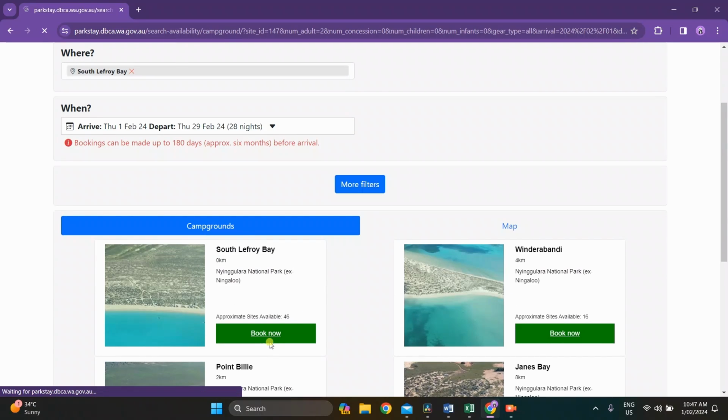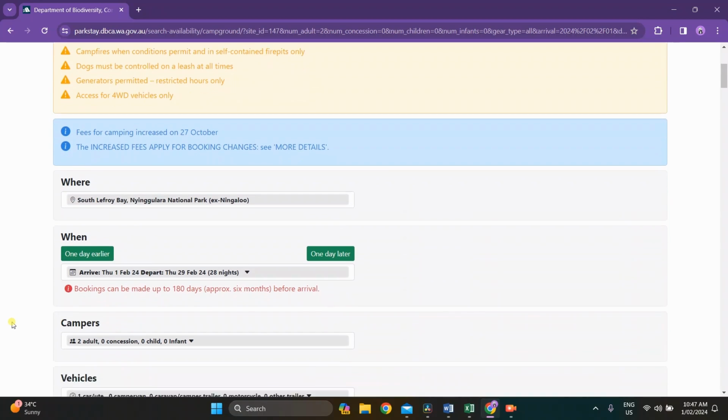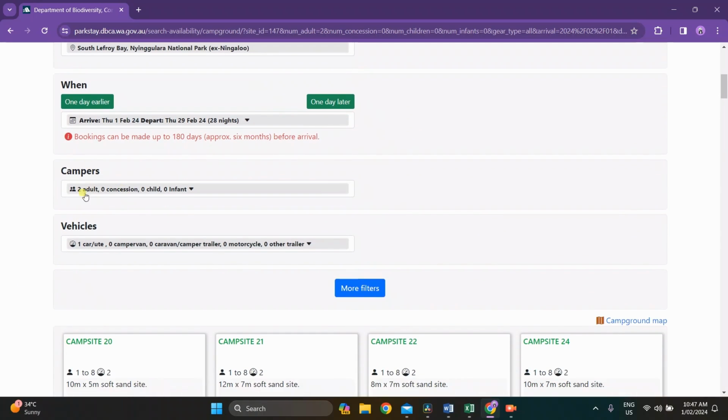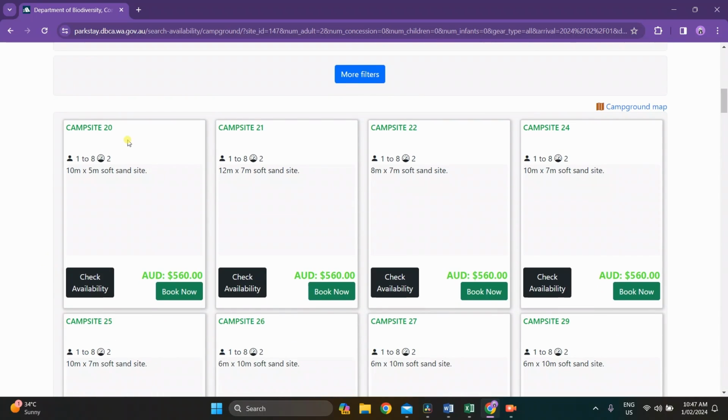And then you just type book now. Have a read of everything at the top. So you'll see, as we discussed, Ningaloo Road is closed. You need to bring your drinking water and toilet, have a read of that. And then you can pop in how many campers and your vehicle details. And then you just come down and you're going to see the campsite numbers.